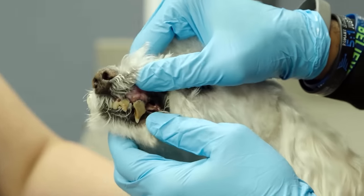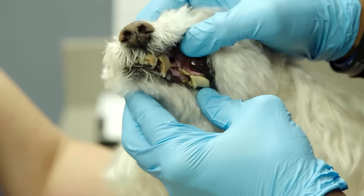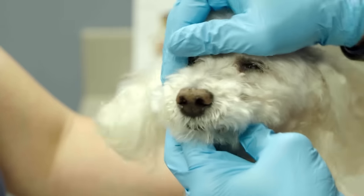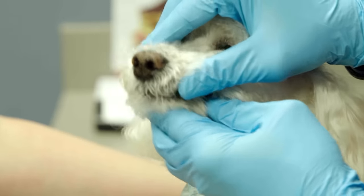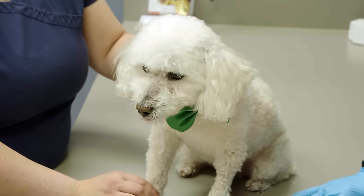So let's see here. But you can see those teeth there. Yeah, they're rough. Yeah, and his gums. And you can see he's a little painful. You see how he jerks his head? He doesn't like it. With the condition that his teeth are in, it seems that he has some mouth pain. I know you say he's been pawing at his mouth. Yeah. So I'm thinking that cough has a lot to do with his dental disease. A lot of those teeth are probably gonna have to come out.